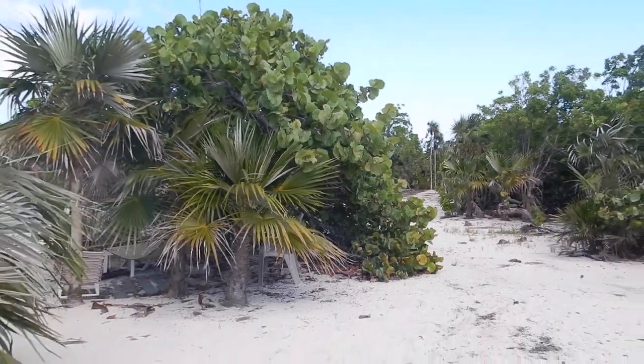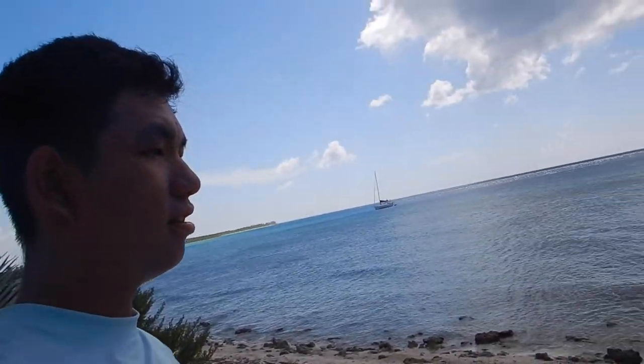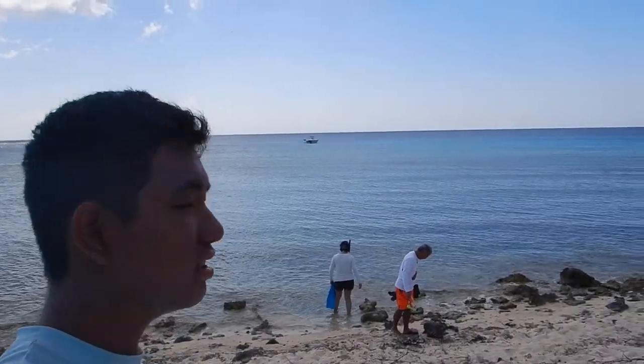Right now we are in the Southern Cross property here at Jackson's Point, and we're about to go snorkeling again, but over here should be really nice.